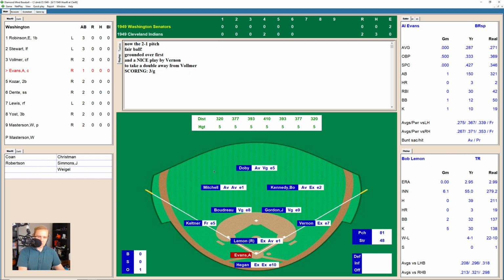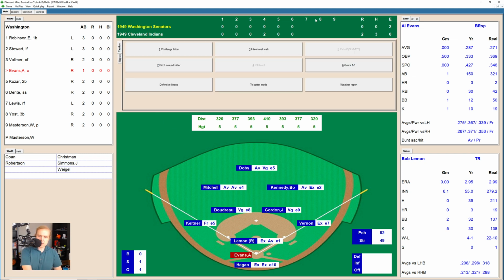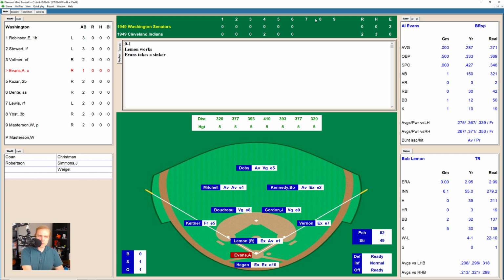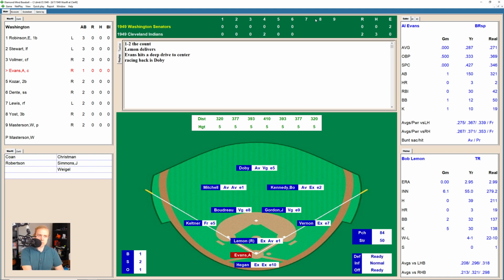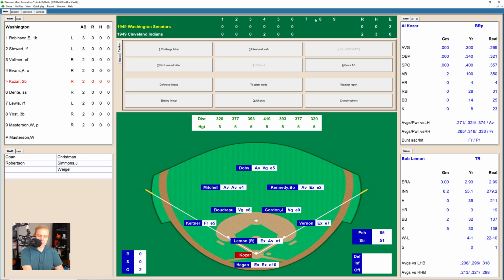And let's see what Al Evans can accomplish here. There we have it. Evans is, of course, 0 for 1 today. He did walk. .287 his average, .333 on base percentage. 1-1 now the count on him quickly, and there's a swing and a miss. It's 1-2. That's hit deep to center, and Dobie with a good run on that one, had a good jump on the ball, and he catches it for the out.